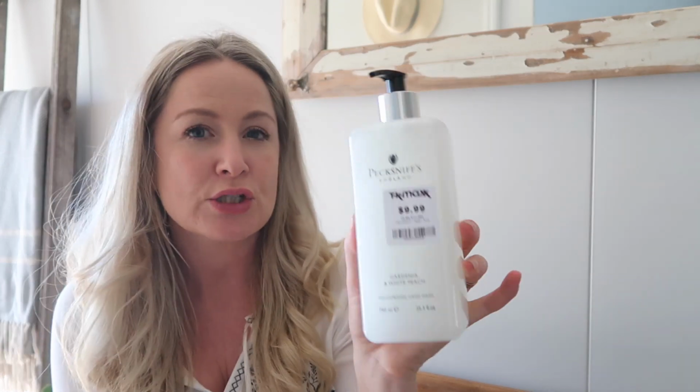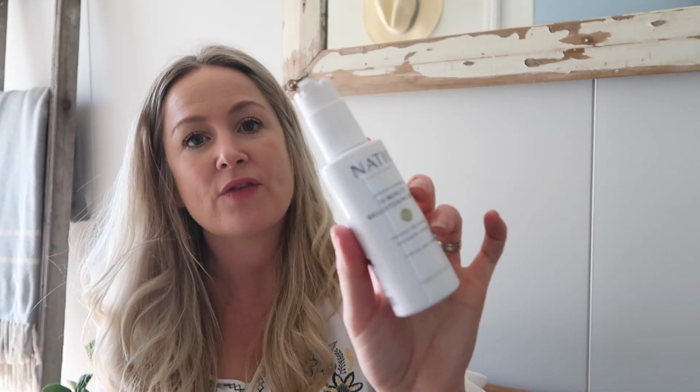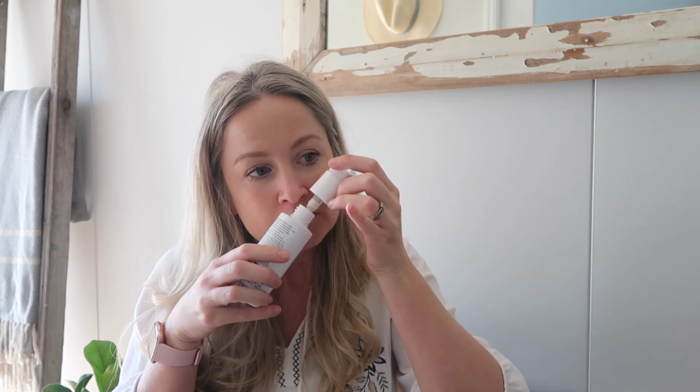Another refill of the moisturizing hand wash in the Pecksniff England's Gardenia Peach for our bathroom. I got myself a Natio 10-minute brightening mask, and that was $9.99, and it is in the scent apricot and orange. And oh, it reminds me of my mum used to have this cream, I think it was by Elizabeth Arden. It was like a lip cream when we were little, and it used to sit on her dresser when we were in her room. It smells like that. It's beautiful. I love it.